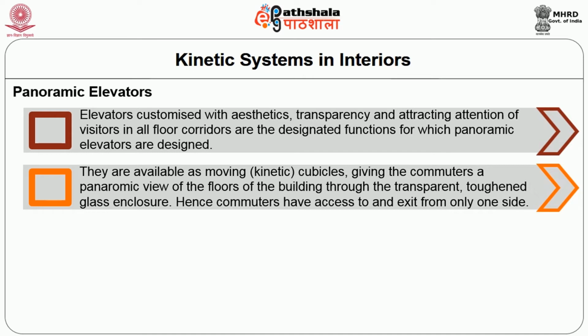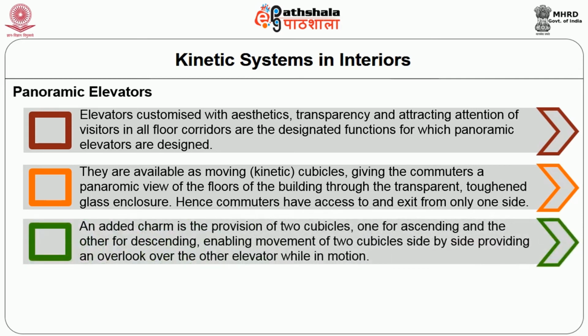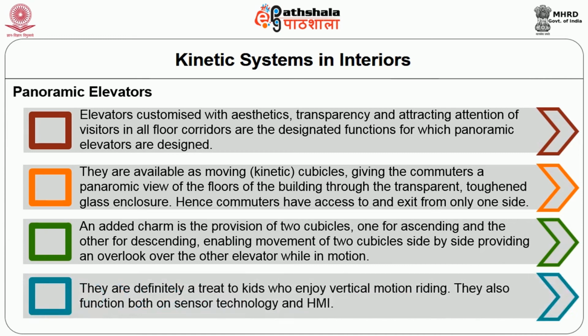Hence, commuters have access to an exit from only one side. An added charm is the provision of two cubicles, one for ascending and the other for descending, enabling movement of two cubicles side by side, providing an overlook over the other elevator while in motion. They are definitely a treat to kids who enjoy vertical motion riding. They also function both on sensor technology and HMI.